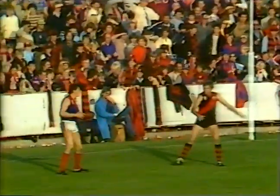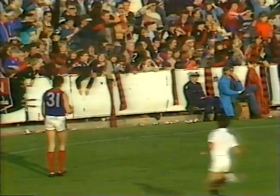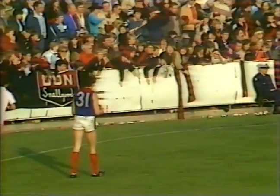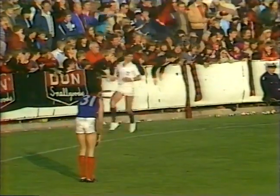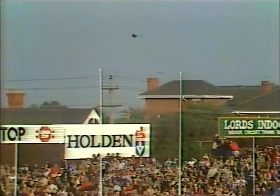The kick towards Templeton, and he's taken a mark, but the angle's very, very acute. He should run around now and play on and blast it goal. He's gone back to take the set shot. I thought Petey could have swung around, opened up the goals and popped it through. He now does it. He tries it now, and it has come off. He took plenty of time to think about it, and he's brought up a goal for Melbourne.